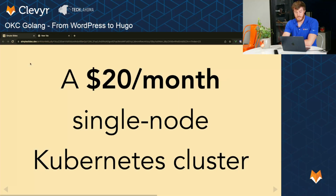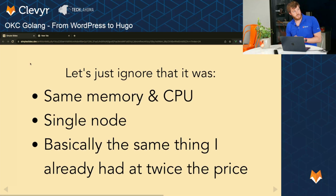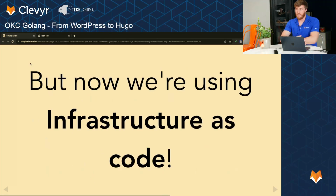But to do this on DigitalOcean, I did have to pay more. There's various reasons for that, but not really in scope of this talk. Let's just ignore the fact that I had the exact same resources that I did before, same memory, same CPU, it was just one node, and now I'm paying twice as much. But the benefit is now I'm using what's called IaC, or infrastructure as code.